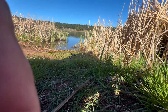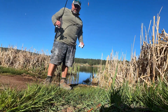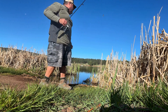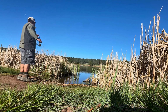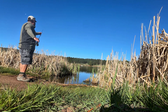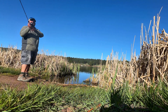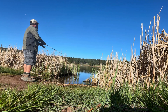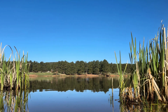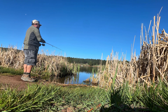And there he goes. The camera fell down on that first cast, but I caught a little rainbow. So let's see if we can catch one on the second cast. Last time he hit it literally right when it hit the water. There he is again. Barely hit the water. Oh, he's still there.